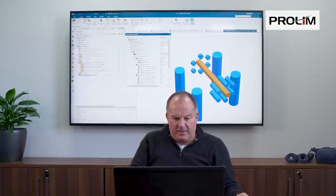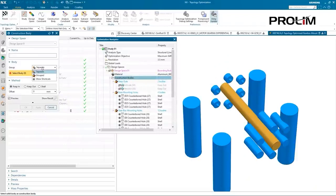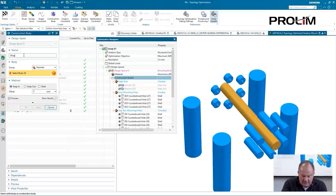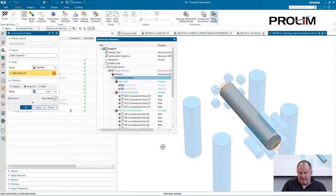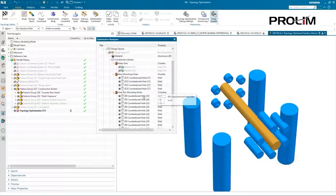And then the final one is going to be the clearance for the shaft. So again, let's just call this shaft clearance. And it's going to be a keep out. I'm going to give it an offset of 10 millimeters. Again, select the body, you can see the offset's been applied, and those are my construction bodies defined.